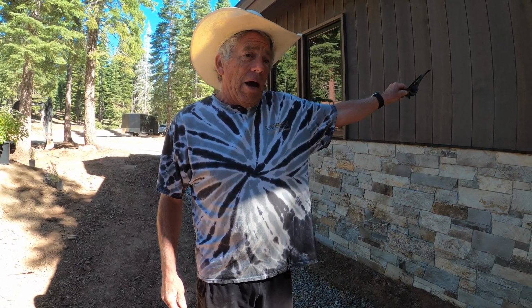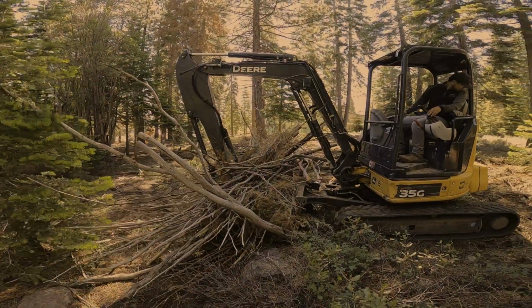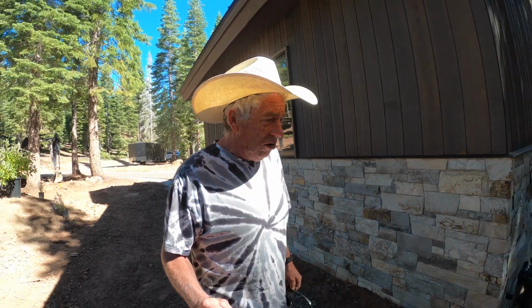Once we get into the back, you'll see all of the woods that we have completely cleaned out. We scraped everything on the property that the general contractor left us. Just a mess last year. We've scraped all of that out and we've off-hauled it. We only have a little bit to do.